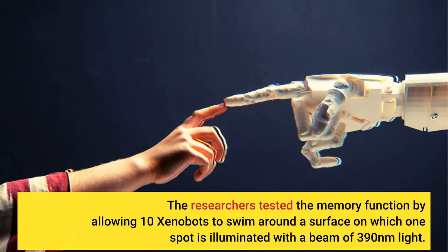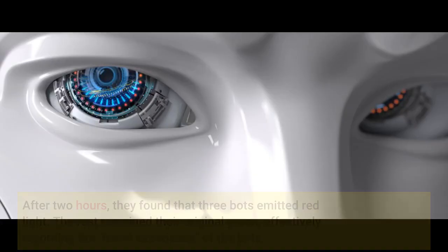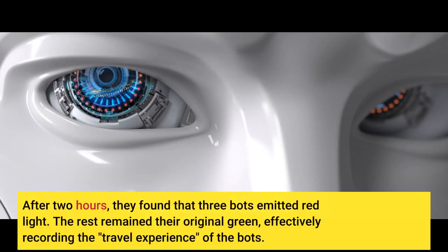The researchers tested the memory function by allowing 10 Xenobots to swim around a surface on which one spot is illuminated with a beam of 390 nanometers light. After 2 hours, they found that 3 bots emitted red light. The rest remained their original green, effectively recording the travel experience of the bots.